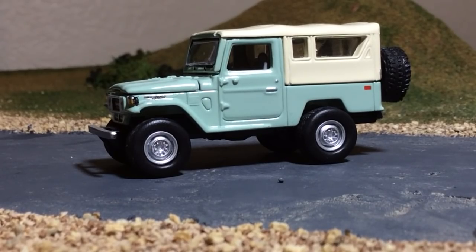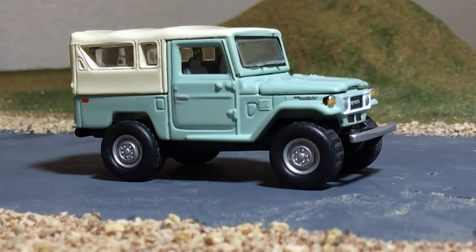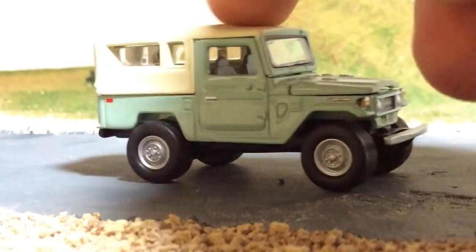So this is your more stock look, and I think this was a factory color option. And I have probably another 7 or 8 of these that I'm not going to show. I just wanted to show you a stock one for reference.